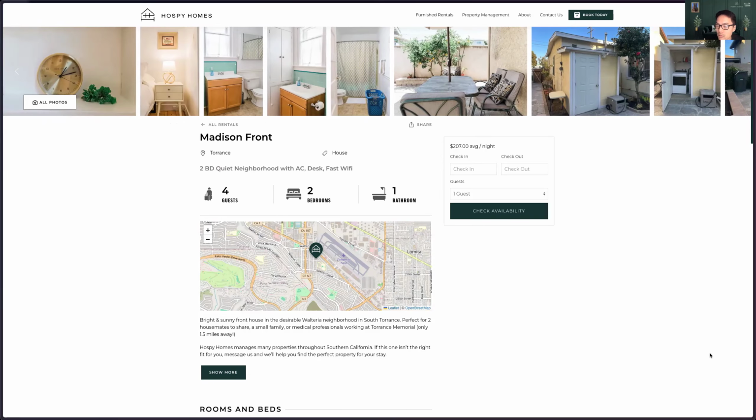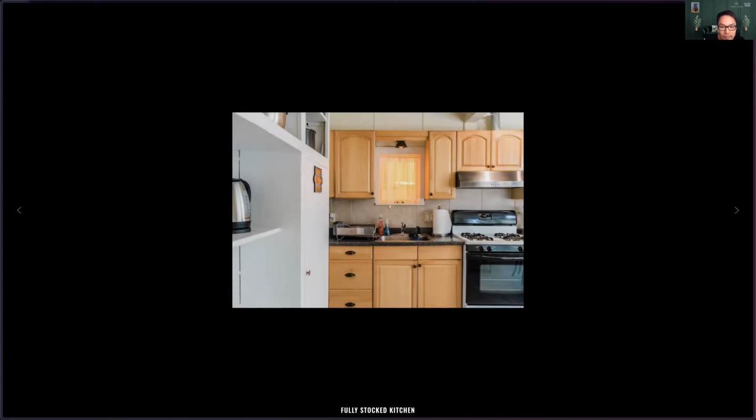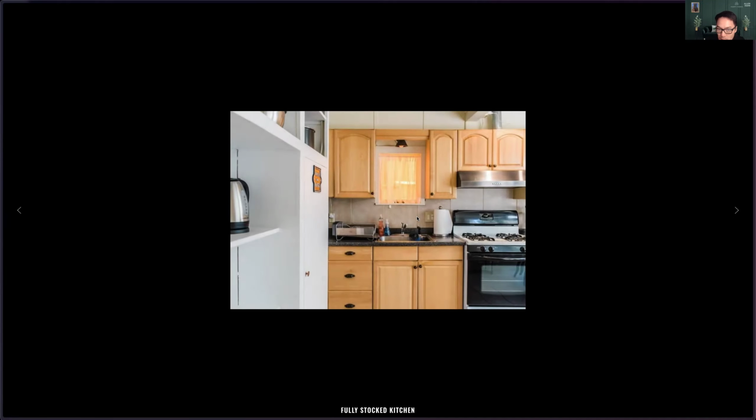To give you an idea, again, we'll look at the kitchen. You can see it is a smaller kitchen as well. Kind of a basic stove top. I don't think this one even has a dishwasher.